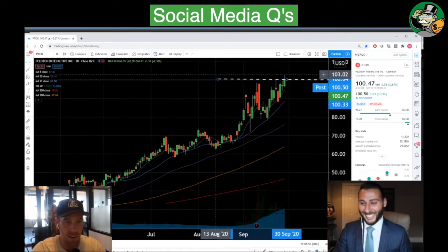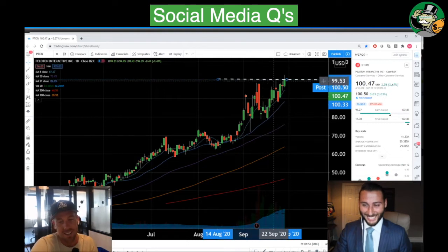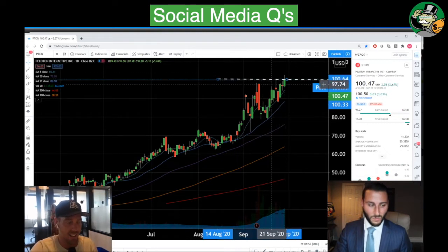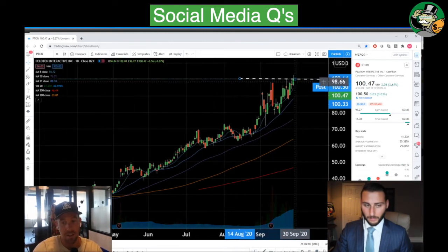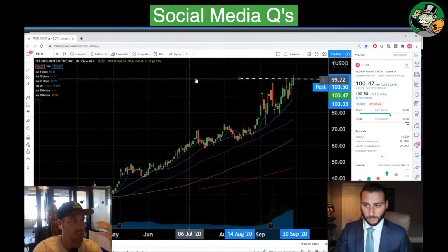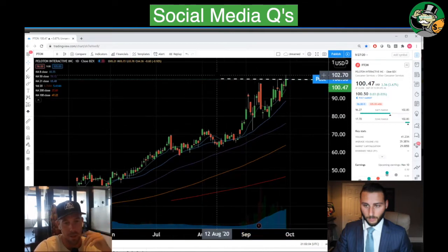All right, whatever though. This is a pure momentum trade, this 100. I'm not buying Peloton up here, but could it go higher? Yes. So pick your poison there. I don't want to buy Peloton at 100.